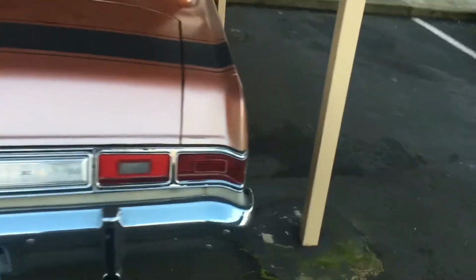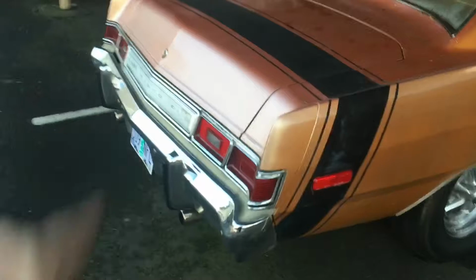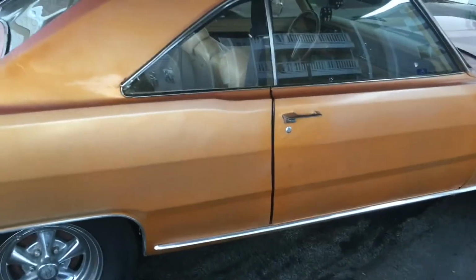Pretty straight car, needs a little bit of work, but I just needed something for a family cruiser where you can load up the family, do shopping. My Nova got a battery and some other things in the trunk, so that's out of the question, but this will do really nicely. Wasn't a bad little deal on the car.